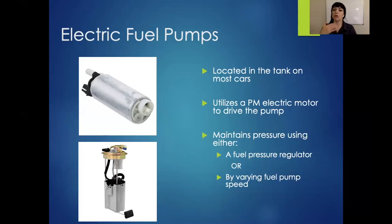They do pump higher than old mechanical pumps, so I just want to really put that in there. Again, located mostly inside the tank. These types of pumps use what we call a PM, or permanent magnet, electric motor to drive the pump. Inside there are a number of different styles of pumps I won't get into. We'll wait for a tune-up class for more of that. It uses an electric motor to spin a pump that's going to push fuel. And that's how far we'll get into that today.